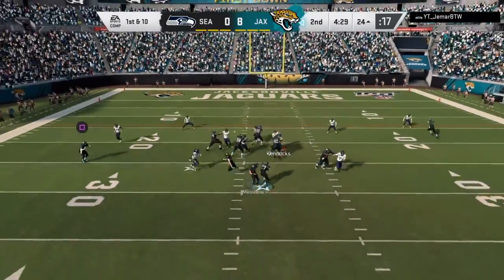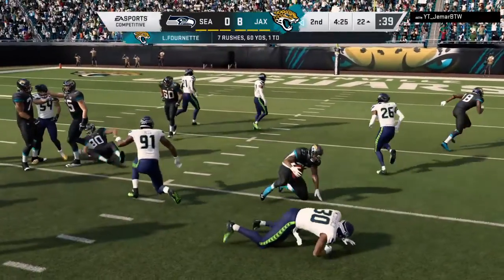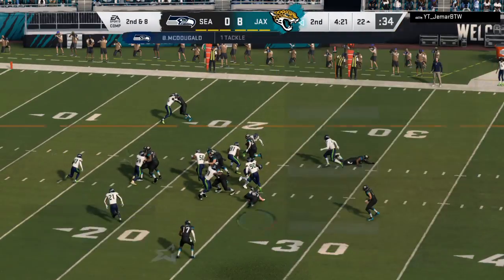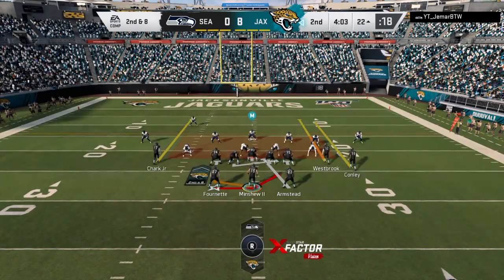Now another first and 10. And again this time to the tailback. And he is brought down at the 22 after a gain of 2. And it brings up second down. The last run got a couple. Here's second and 8.